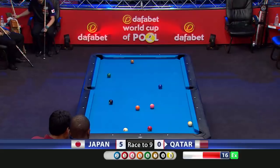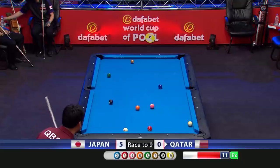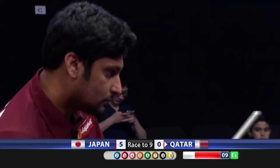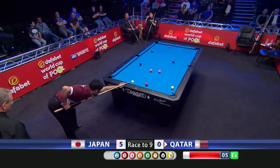Well, even if the gap's there and the 2 is on, the position from 2 to 3. Don't fancy this. Toru Kurobayashi is known as Superman. I think the real Superman would struggle with this one.